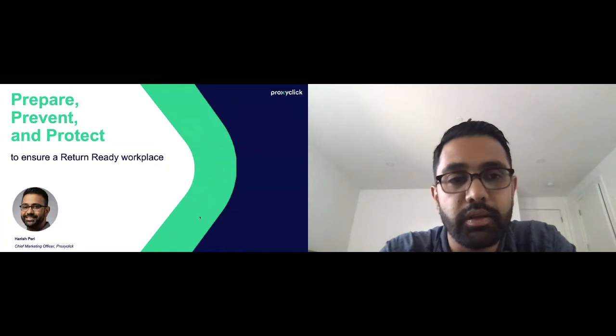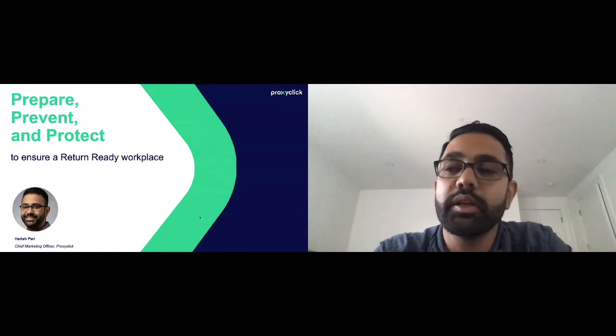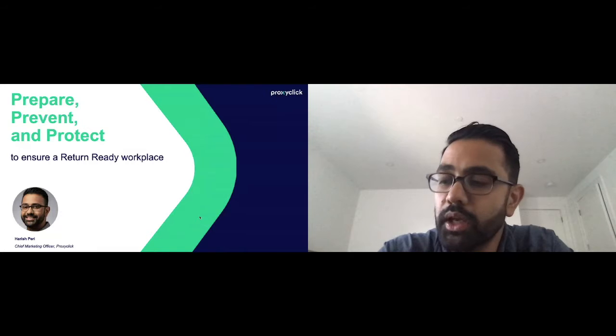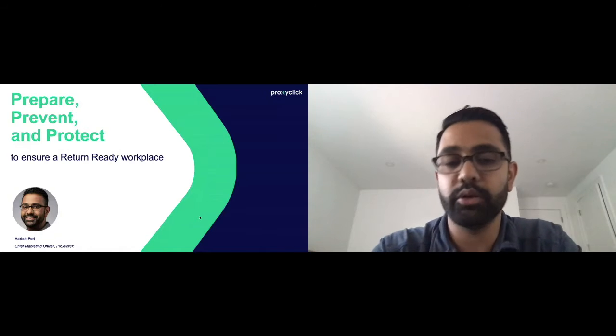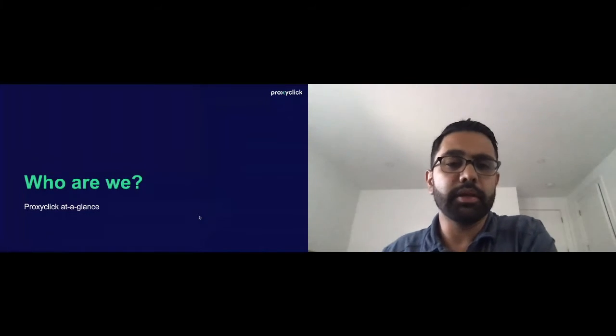The slide here says how you prepare, prevent, and protect, which really is something that we've been on a mission to do here at Proxyclick. But there's a deeper theme that we're going to talk about at the end around how you can unify the flows of people coming in and out of your building. So let's start here. Who we are.